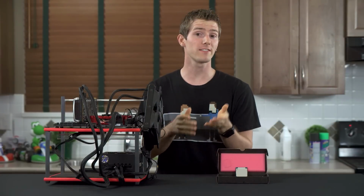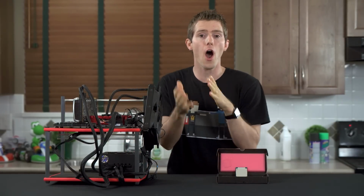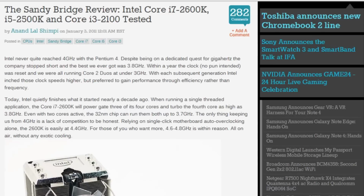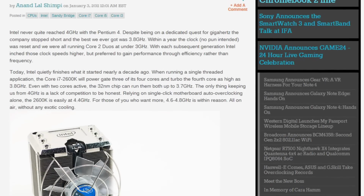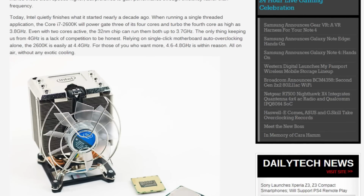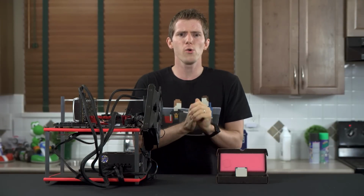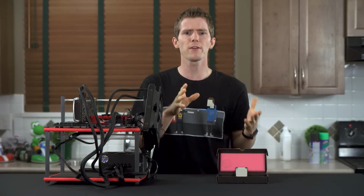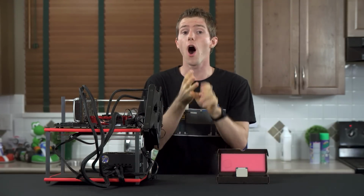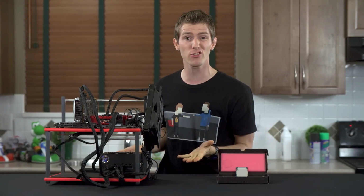In the LGA 1366 days, all the hardware nerds went enthusiast because that's where the hot offerings like the Core i7-920 could be found. But starting with Sandy Bridge, back in early 2011, Intel started releasing their newer processor microarchitectures on the mainstream platform first, before bringing them to the enthusiast platform. So, particularly for gamers, it was better to buy the lower-end product for better single-threaded performance, often better overclocking, much lower prices, and even more up-to-date feature sets.